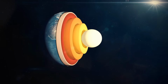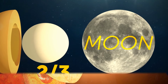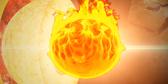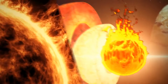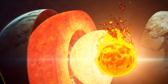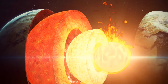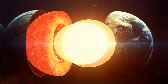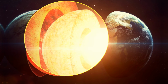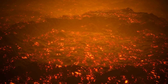Earth's inner core is approximately 2/3 the size of the Moon. And made of nickel and solid iron, it's burning hot. The temperature at the center of our planet is the same as at the surface of the Sun. The outer core can reach almost 10,000 degrees Fahrenheit. It's difficult to explore it because we can't go there, and it's like looking through a really dirty window of 3,200 miles of molten metal and rocks.